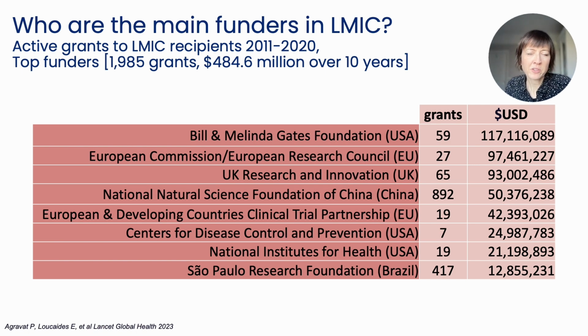Displayed here are some of the top funders in this 10-year data set of active grants with at least one LMIC recipient. You can see the Bill and Melinda Gates Foundation as top funder, followed by the European Union and the UK government's UKRI. However, note also China, Brazil and South Africa featured in the top 10.